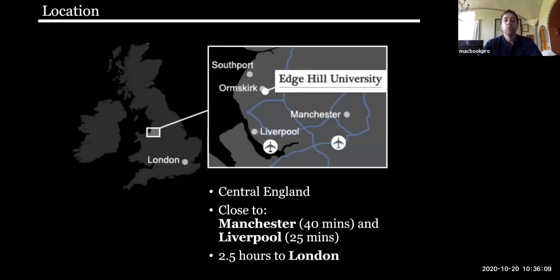And this is our location. We're in a beautiful part of England. We're about 20 to 25 minutes from Liverpool, and about 40 to 45 minutes driving from Manchester. It's a big asset to our university, our location. We're about 7 miles from the Irish Sea, which is beautiful, and you can hop on a ferry boat and be in Ireland in 3 hours. We're only a couple hours away from Scotland, and about 2.5 hours away from London.